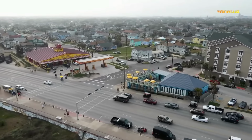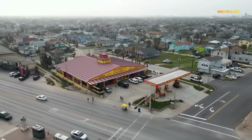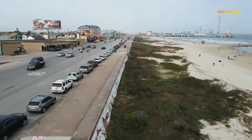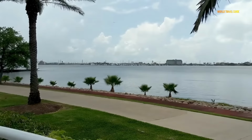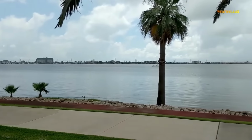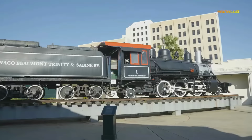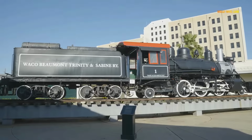Galveston occupies a prime spot on the Galveston Island, a barrier island off the Texas coast. Bordered by the Gulf of Mexico to the south and West Bay to the west, its location provides a unique setting with some of the best beaches in the United States. Moreover, its proximity to Houston, just about 30 miles northwest, makes it easily accessible, drawing both local and international tourists.